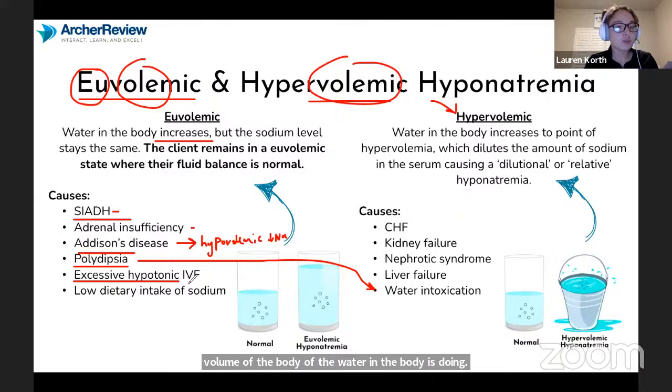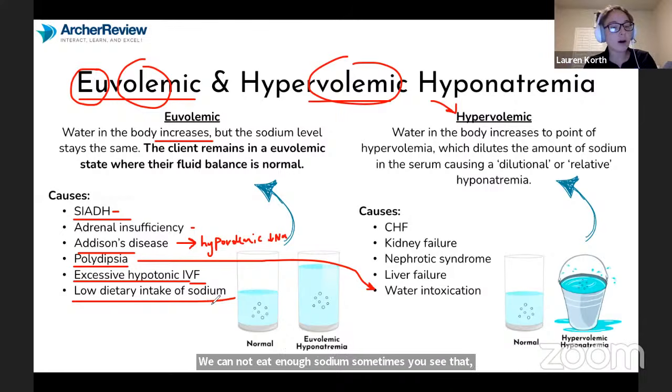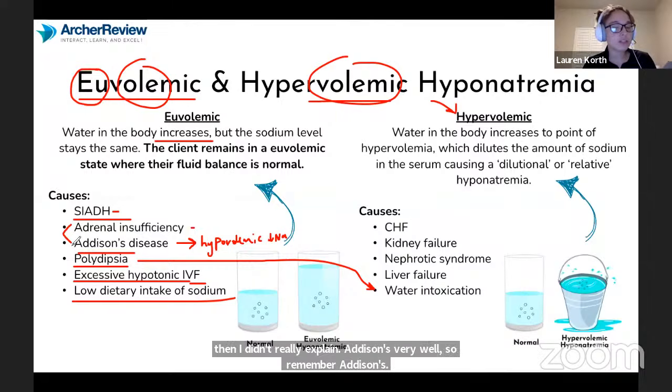We can also give too much hypotonic IV fluid. We can not eat enough sodium. Sometimes you see that, especially in elderly people who just aren't eating a very good diet, who are just drinking a lot of water or teas or things that don't have much sodium in them. You can sometimes see that. And then I didn't really explain Addison's very well. So always remember Addison's, they don't have enough steroids. It's adrenal insufficiency, so they don't retain water and sodium. So that's how they become hyponatremic.